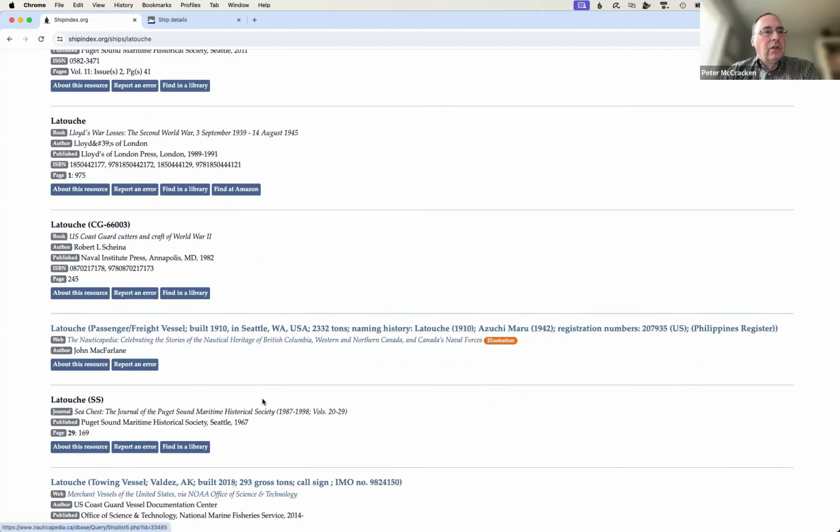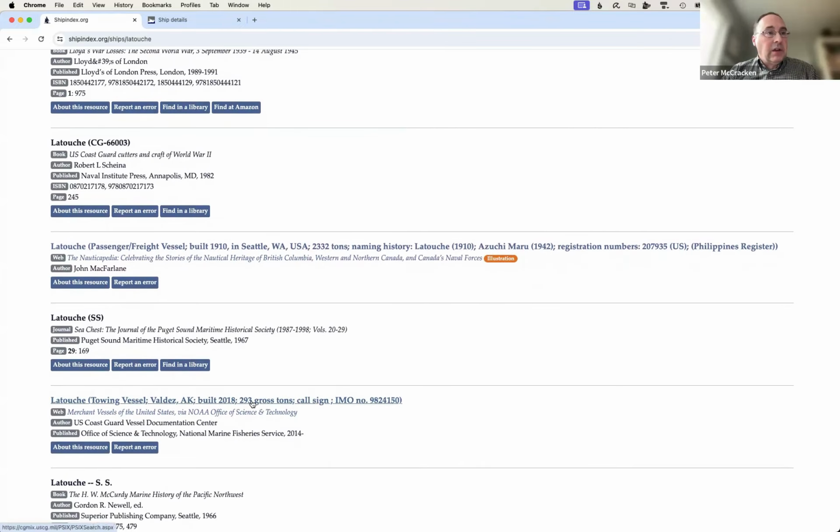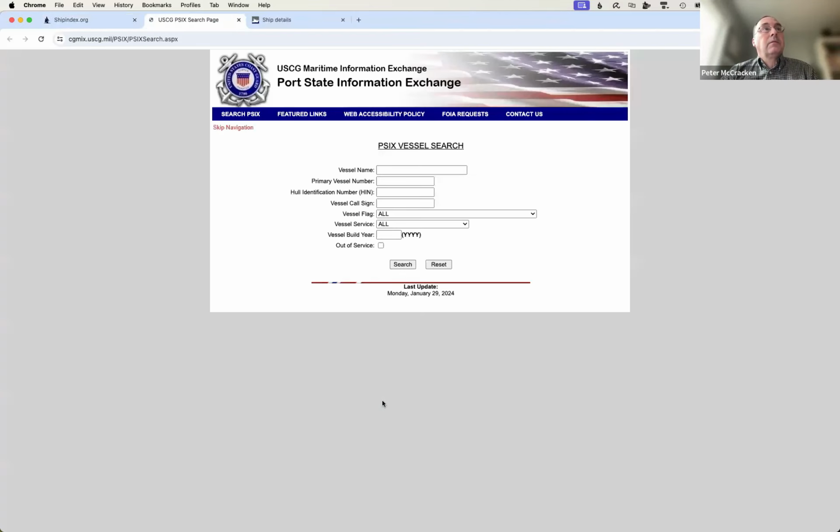There are a couple of entries from the Sea Chest. It would be great to find out if these are all the same vessel and possibly bring them together with a unique identifier, as we've done with other vessels. Now, I see here, this Merchant Vessels of the United States actually has the same IMO number that the researcher mentioned. So this is the vessel in question, actually.